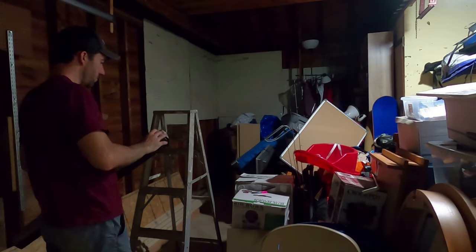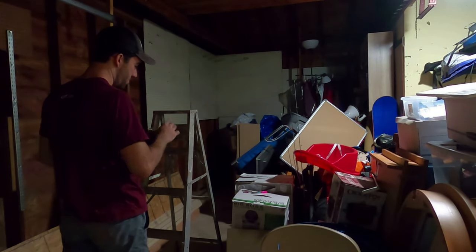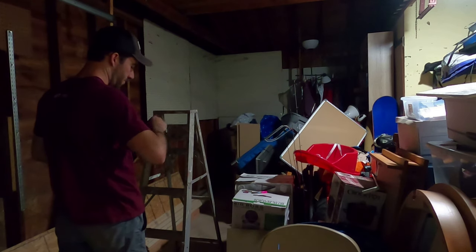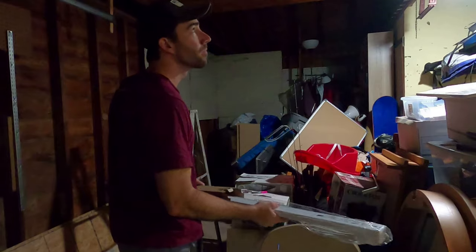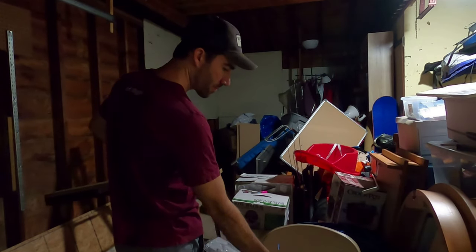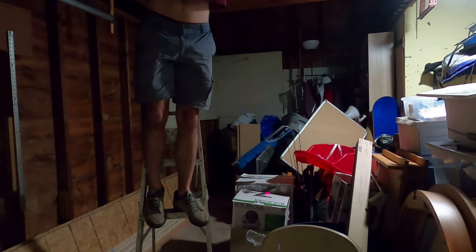The next day I decided to start attacking the other side of the garage. The first thing I knew I needed was more light. I found these great 3-foot plug-and-play LED shop lights at Home Depot for $22 each. With just an extension cord and a couple screws, the lights were up.